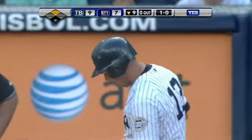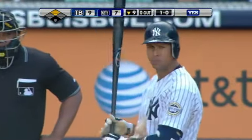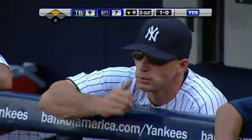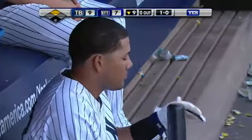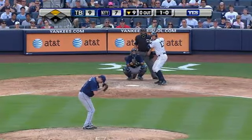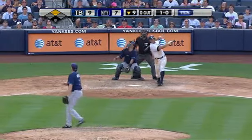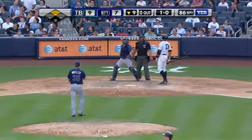This team does not quit. Joe Girardi said the other day, we always believe we can come back. 4 runs down in the bottom of the 9th, and then making a run for it. Melky Cabrera has been one of the heroes in these spots consistently. And the 1-0. Fouled away.